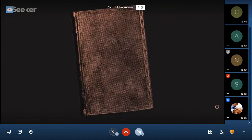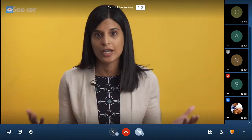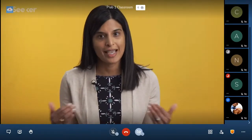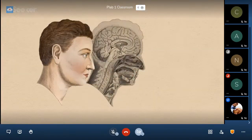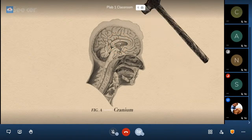There's actually a huge book called The International Classification of Headache Disorders. It has maybe 300 different diagnoses of different types of headache. So when we say headache, all we mean by that is pain above the neck. And yes, migraines are pains above the neck, so they are headaches. But again, suffering from a migraine attack is much more than just having a headache.